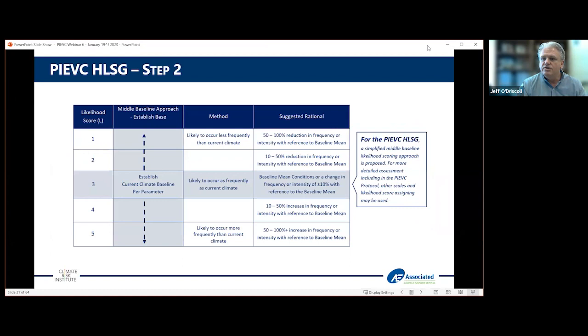One of the innovations in the high-level screening guide is at least one simplified approach to assign likelihood scores to a lot of the climate information. Over many years and working with many climate scientists, we came up with some general tendencies of a framework. How do we turn that climate projection and data into scoring that we can use in the next phase of risk assessment?